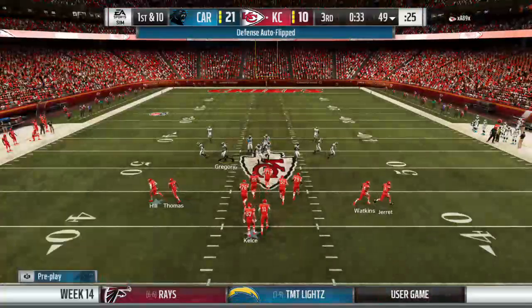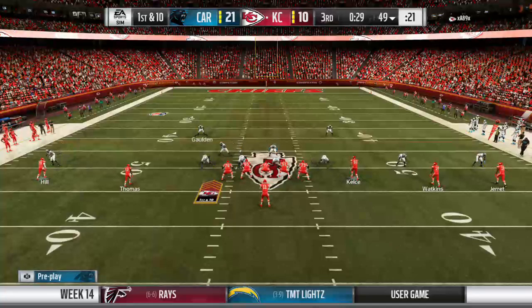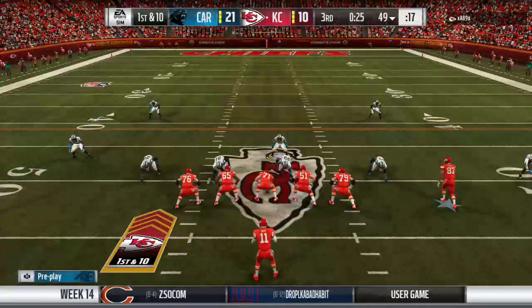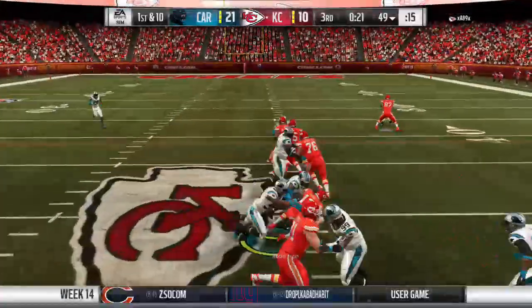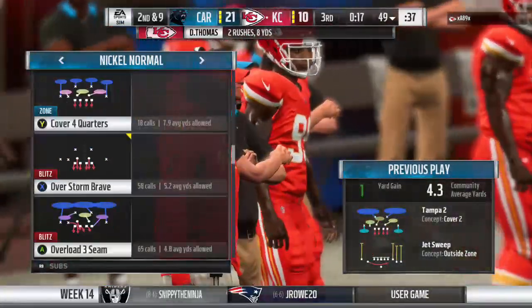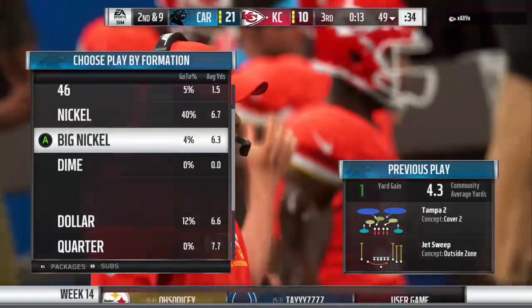Smith now a perfect 8 for 8 to start the second half. Not bad. 1st and 10. They'll run it now out of the gun. And nowhere really to go there. He'll take this up just shy of midfield. Credit him with a 1-yard gain there to make it 2nd and 9.